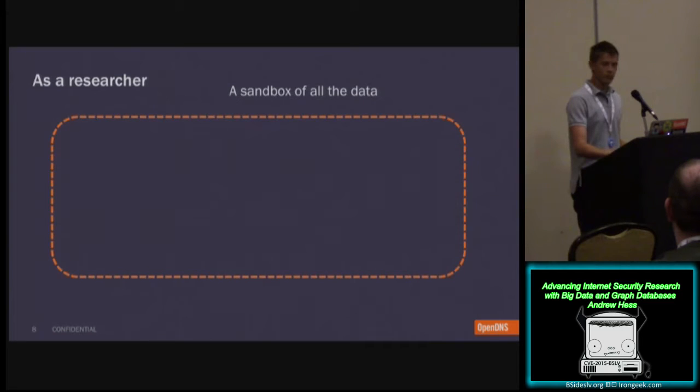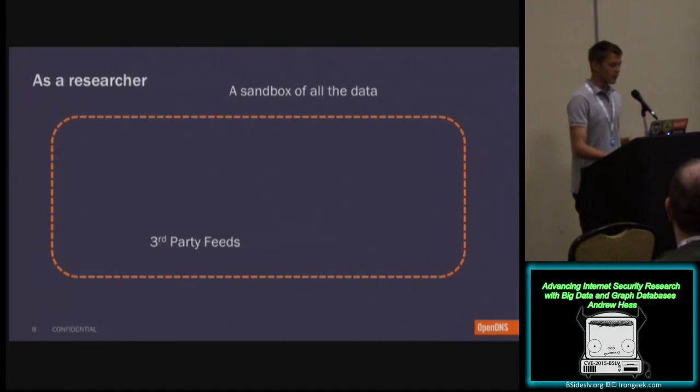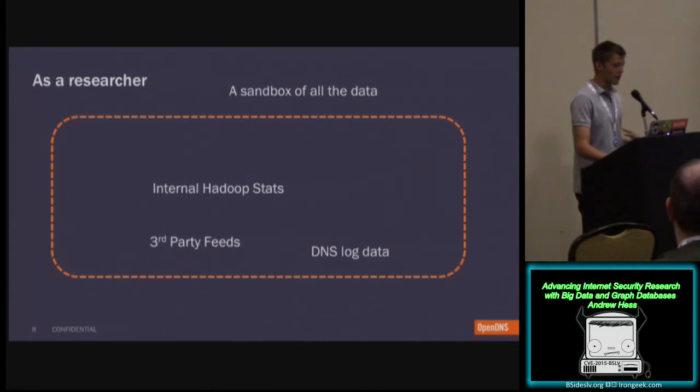So ultimately, it's a big sandbox of a lot of data. So we can take in third-party feeds from sources like Kaspersky's feed or Mute, VirusTotal. They all provide really powerful lists of domains that we want to block. But we also can compute tons of data internally. So these are taken from our DNS log data, and we can say, hey, these are the most popular domains based on percentage of people visiting compared to IP requests. We have all sorts of jobs like that.